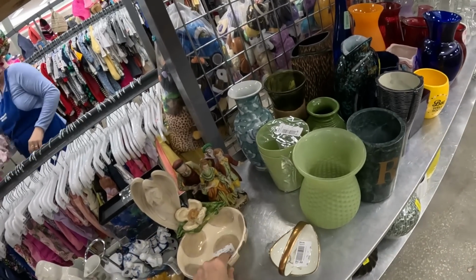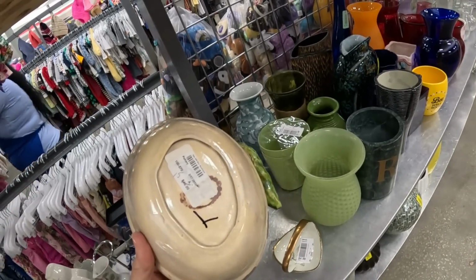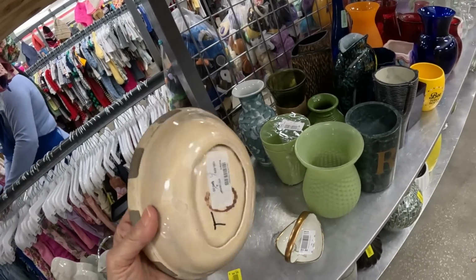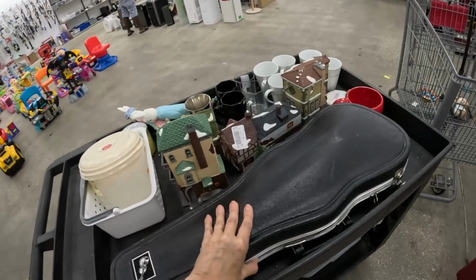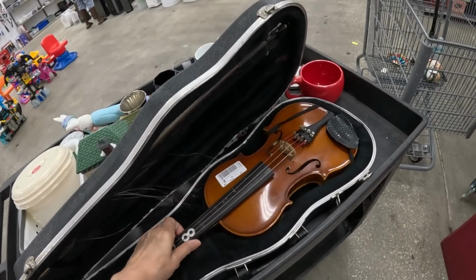Oh, what is this bowl? Huh. Okay. Sold in a big store, $46, the Gift Box Boutique. Here's a new cart that got wheeled out, and I see this case. $224 for this violin.